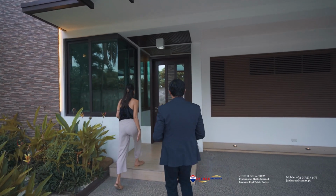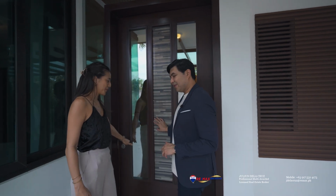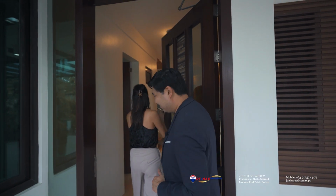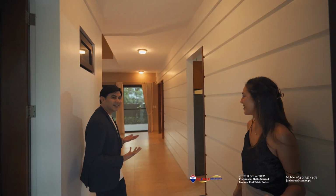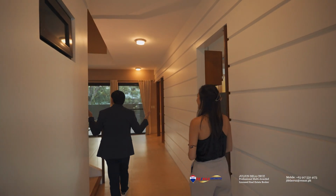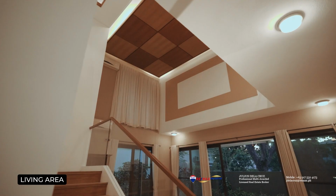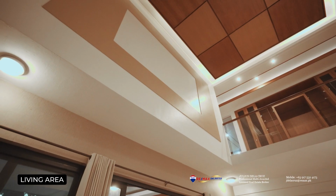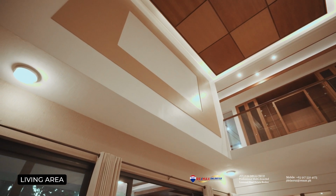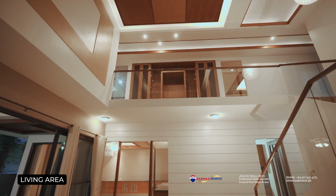Let's take a look. You'll be welcomed by a single swivel door. Okay. Ooh. So as we enter, don't you like this space? You have a beautiful double height ceiling living area. How do you feel about seeing this? What do you think? It's a very high ceiling, and I actually like the ceiling because you can see that they designed it with the wood finish on top. Yes, they did.